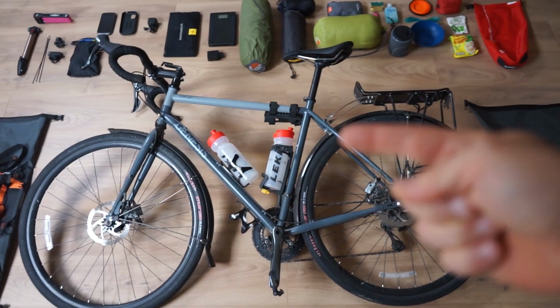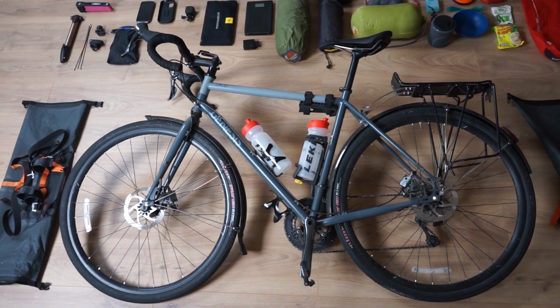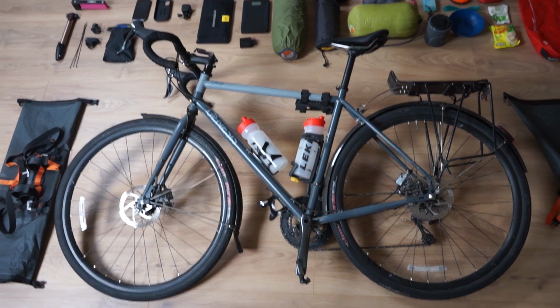And so this here is the Genesis Croix de Fer 2018. I picked this one up in Cycle Surgery. Excellent piece of kit, really enjoyed riding it. It does everything you need the bike to do, and the great thing about it is people know this bike. I was in Saint-Émilion standing outside a little wine shop, and people were going, oh, is that a Croix de Fer? And there's a lovely little community around this bike of people who just love it.